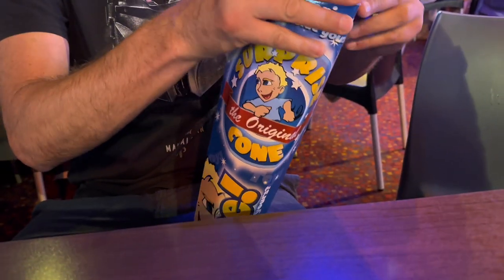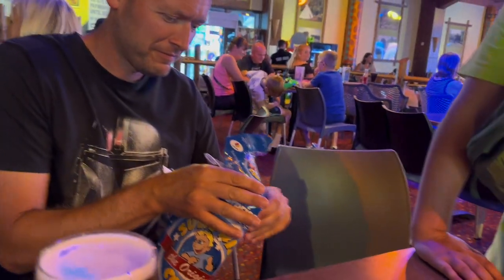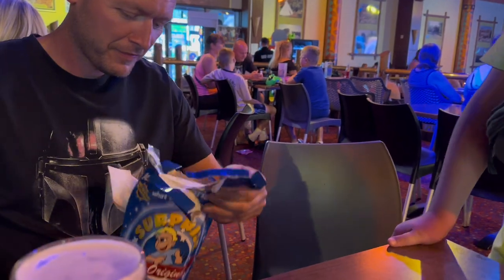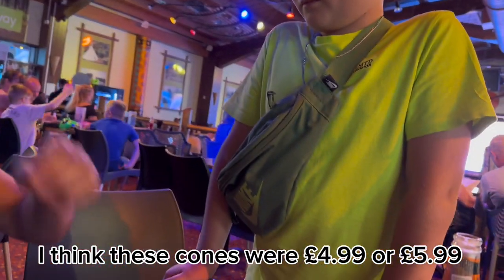So Mark's bought a super cone. Surprise cone for the boys. They're sharing it. Let's see what they get inside. Harrison's got first pick. Get that leaflet.